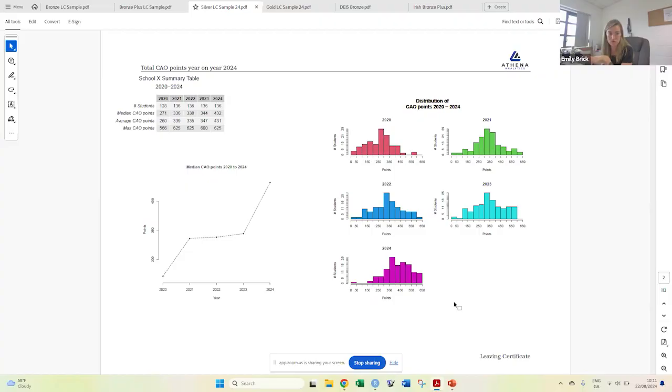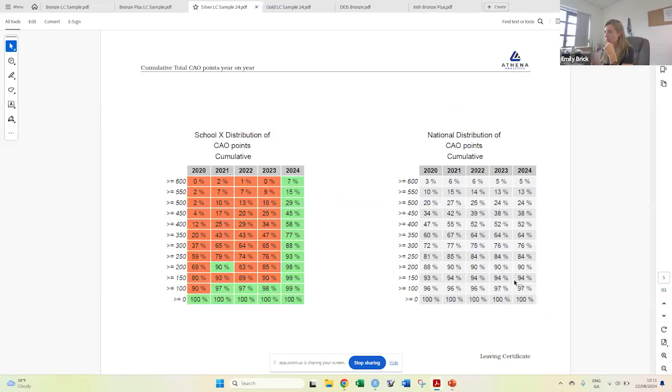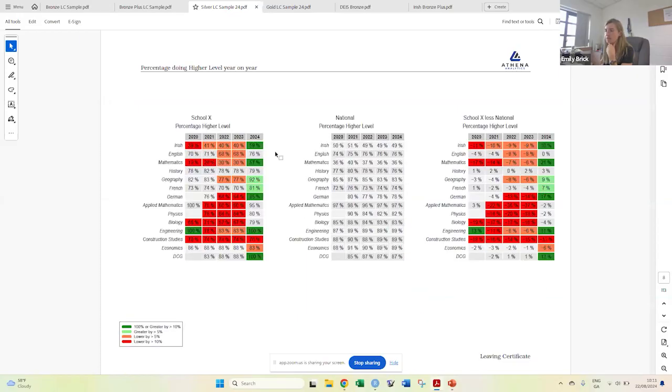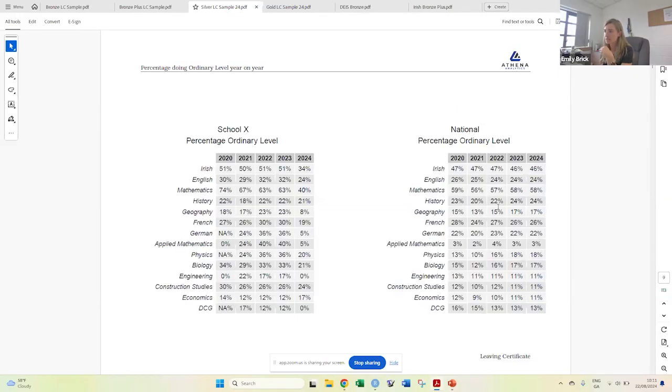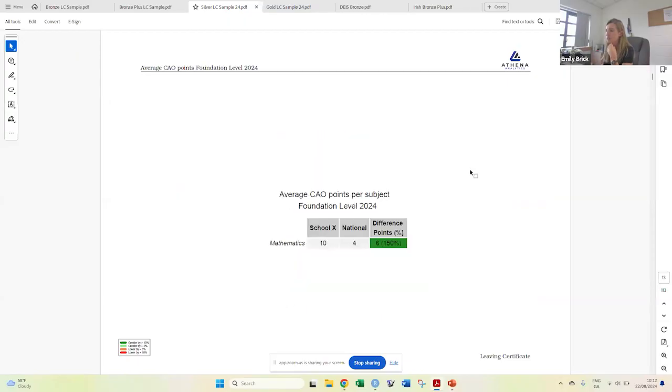It will still also compare it nationally. This is our 2024 comparison. We've already seen that. This is the cumulative CO points over time. So you can see that in 2024, they have outperformed nationally, whereas in previous years, they hadn't in terms of the CO points. Participation rate over time, percentage doing higher level over time compared with nationally. So you basically get all the same statistics, but now you go back all the years as well. Ordinary level, foundation level, average CO points, you'll see that over time.